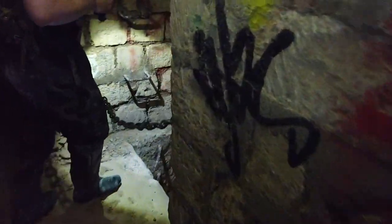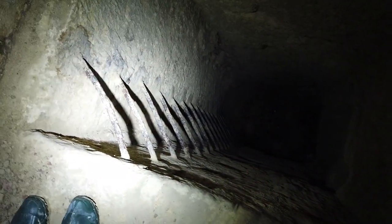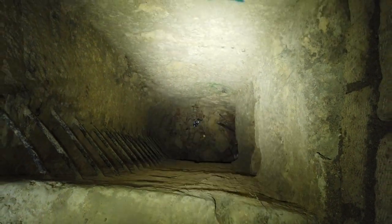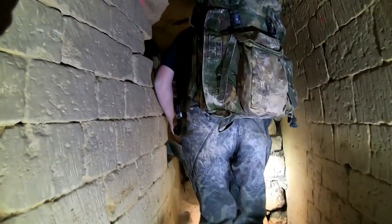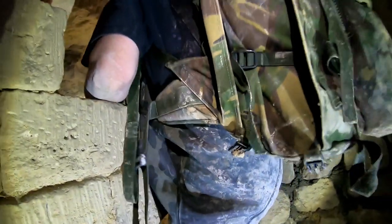Yeah, so we've just come to this section, which... okay. So you can see there's ladders there, and that goes down to what's known as the second level. So we will go down one of these soon, but not just at the minute. There's stairs to go down. Yeah, there's stairs as well, isn't there? Oh, I forgot we climbed through this. I hope I'm alright. I've got through, alright? Yeah.